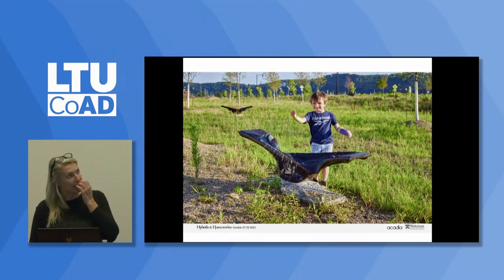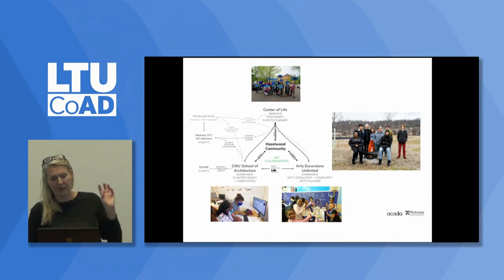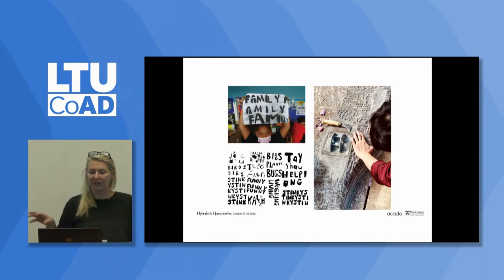They're currently installed, this is from last spring. They're also printed out of sand. What was really important to us was this idea of co-authorship or collaboration with the community. This is a diagram that starts capturing how the actors in a place work: Center of Life, which is an active empowerment organization in the Heidelberg community, and Excursion Unlimited, also a collaborative community-driven project for self-determination. We looked at how we raise awareness about natural water management and cycles and their connection to clean air and soil, while also giving a voice to the community.